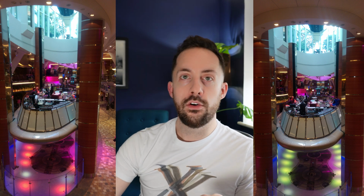And then you've got your Rising Tide bar, which is the bar that goes up and down between the Royal Promenade and Central Park, and that's a really cool bar to sit on. I think it takes about 20 minutes to go between the floors, so you need to factor that in if you are wanting to just go on it and have a very quick drink. They do a bar service when the bar starts moving normally. It also sits down in the Royal Promenade for quite a long period of time, so it's quite a cool little space.